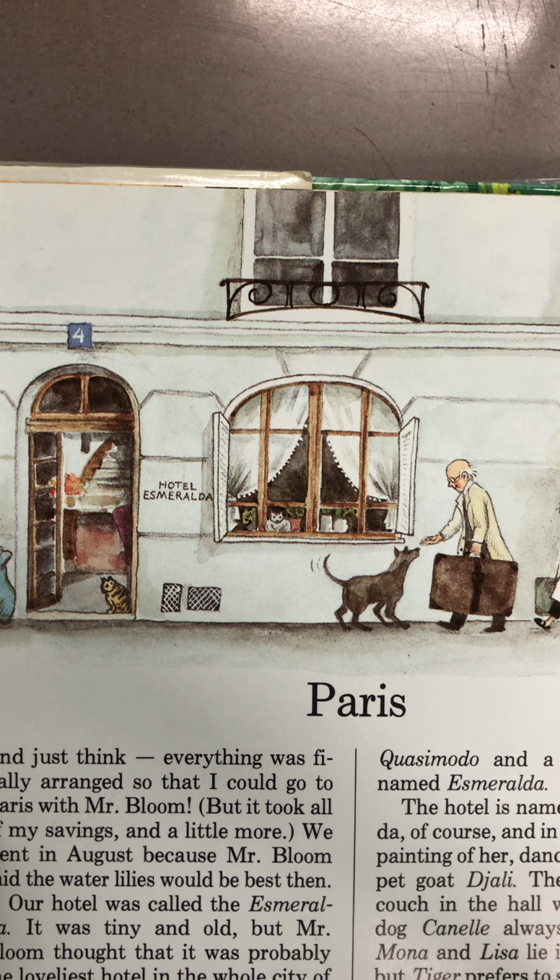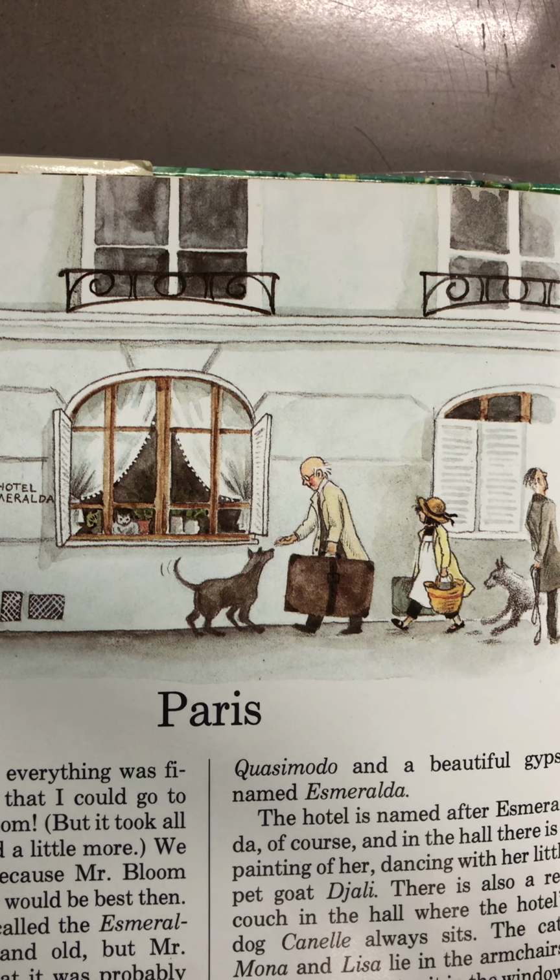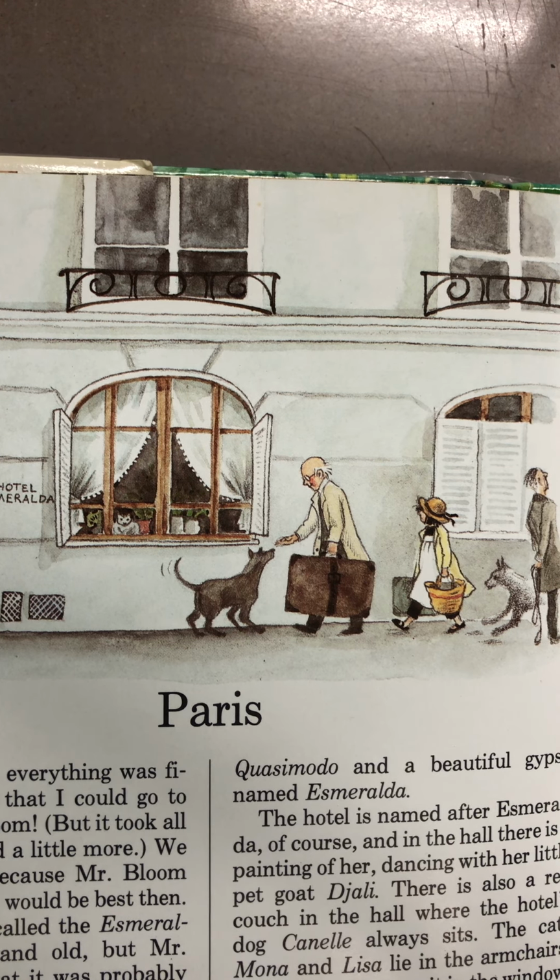Our hotel was called the Esmeralda. It was tiny and old, but Mr. Bloom thought it was probably the loveliest hotel in the whole city of Paris. It was right on the River Seine, which flows through all of Paris. The part of the city where we stayed is called the Left Bank. From my window, I could see all of Notre Dame Cathedral. That is the city's most famous church.